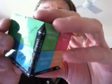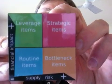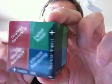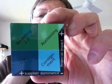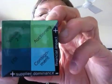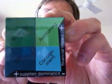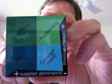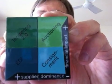Now, if I go, for instance, to leverage items, say I have identified the product or service as a leverage item. How do I go about it? The backside of the cube says exploit power. So how do you exploit power? Then again, I go to the side of the cube, and it gives me different solutions on exploiting power. It may be that I set up an auction. There are websites where you can set up auctions, and basically what you try to achieve is that various suppliers for the same product or service go into a fight with each other because they are all looking for your favors.